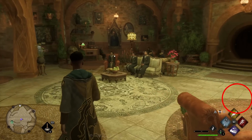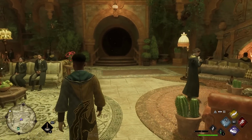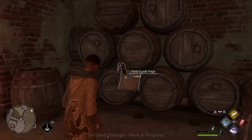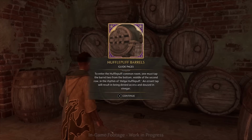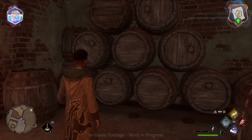Oh my god. By the way, just a quick mention of how awesome the visuals and the sound effect were with the Revelio spell. Notice a little something there. It kind of gives the vibes from the Chamber of Secrets, from the old games. It just gives a little mysterious, ethereal sound effect.